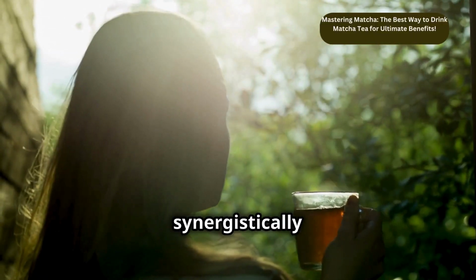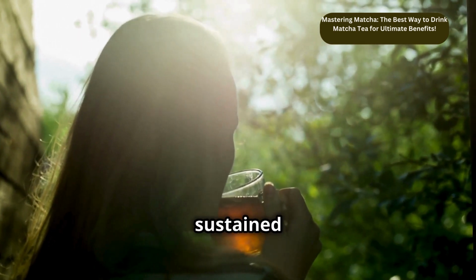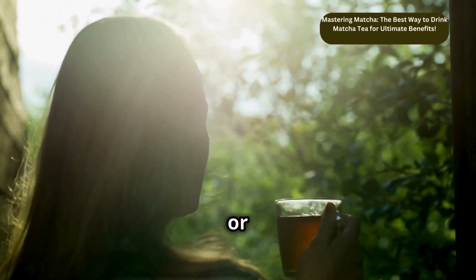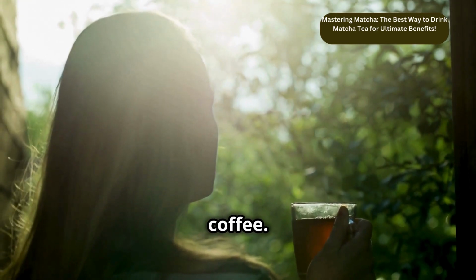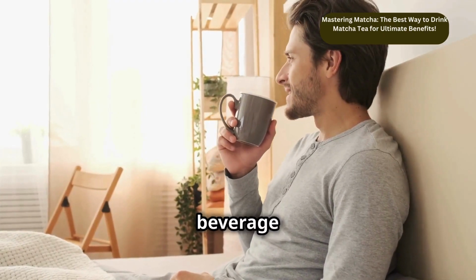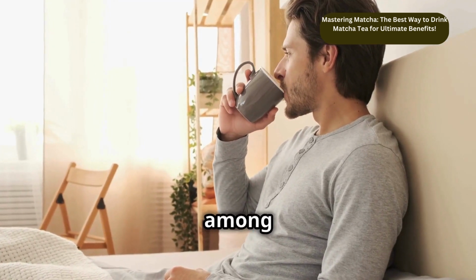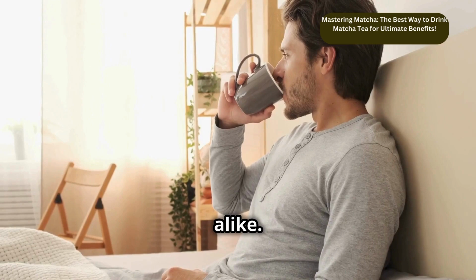L-theanine works synergistically with caffeine, found naturally in matcha, to provide a sustained energy boost without the jitters or crash associated with coffee. This unique combination makes matcha an ideal beverage for promoting focus and concentration, making it a favorite among students and professionals alike.